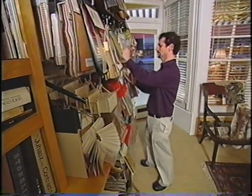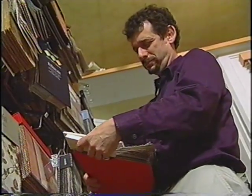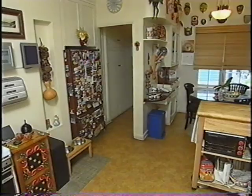Mike and Lori are a lot of fun to design for because they want things in their kitchen that people just don't want today. Everybody today wants granite counters. They want the traditional California Malibu type tile, and they want things that are different.